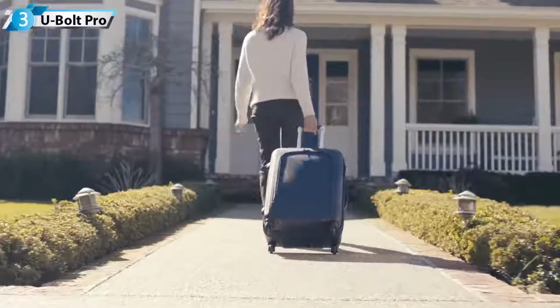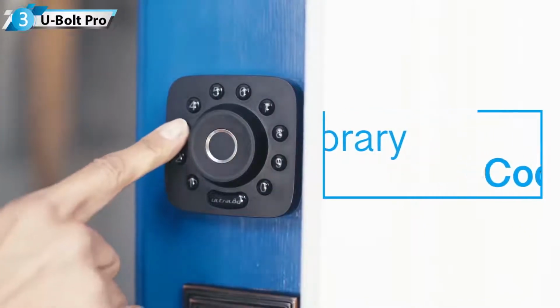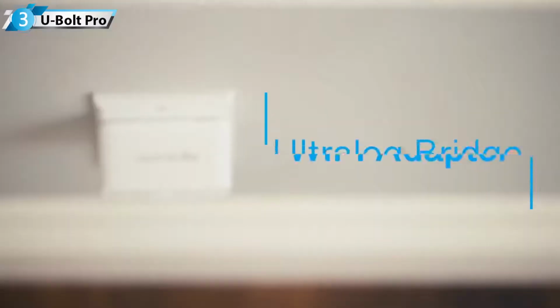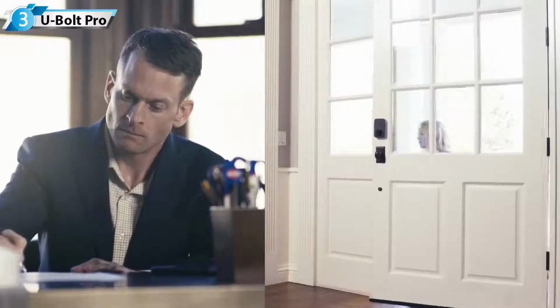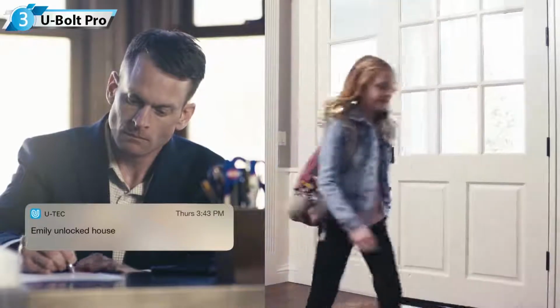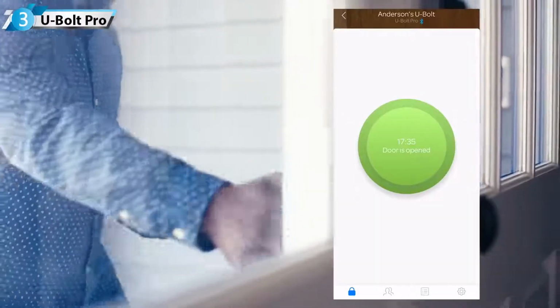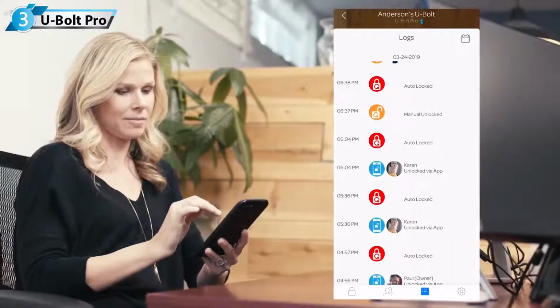Give visitors, like Airbnb guests, temporary access codes. And with the UltraLock Bridge Wi-Fi adapter, you can control it all remotely on the app. Receive notifications when your child gets home from school. Distribute e-keys to your friends and family. And the app lets you manage and view logs of who has entered.